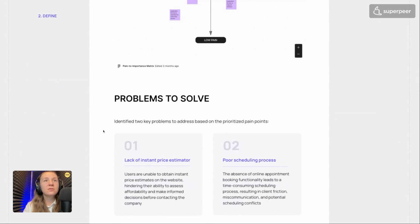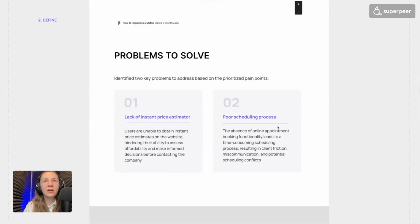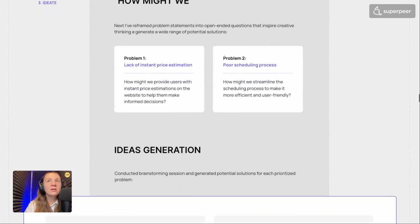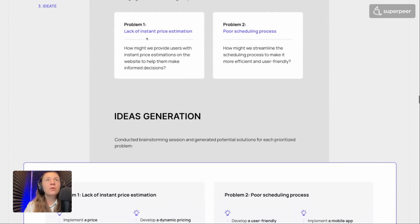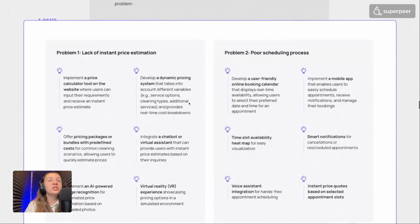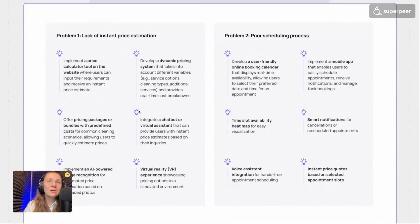Problems to solve, identified problems, lack of a price, poor scheduling process. How might we? This is good. I like this, it's pretty good, easy to read information. I would follow this one, for example, general ideation. This is really good. I love to see ideation. I'd probably prefer it to be sticky notes because it's more to the point than just text, text, text, text. Text is kind of boring.